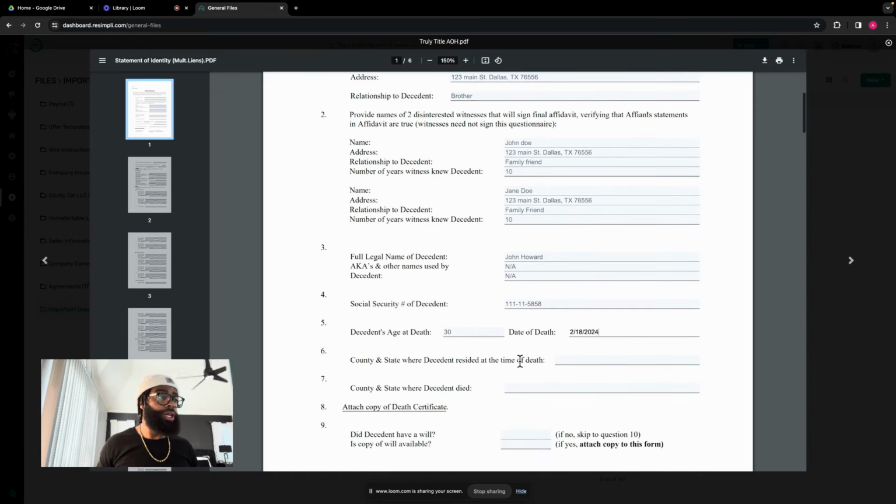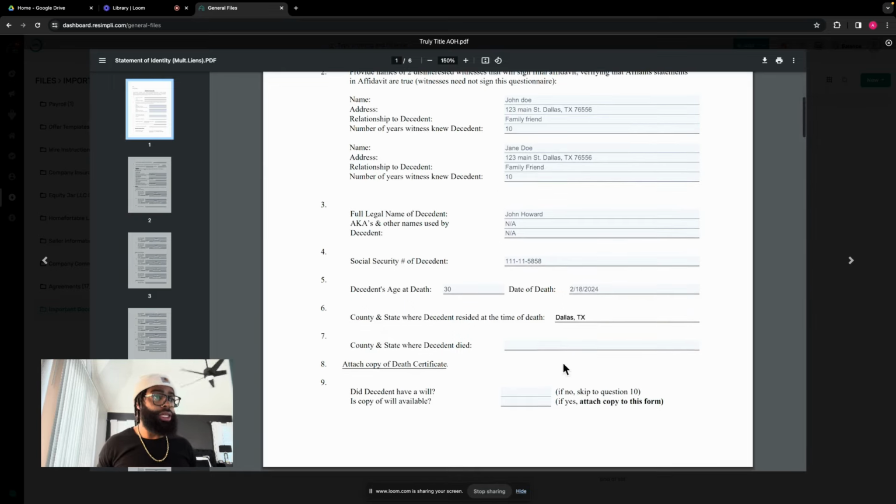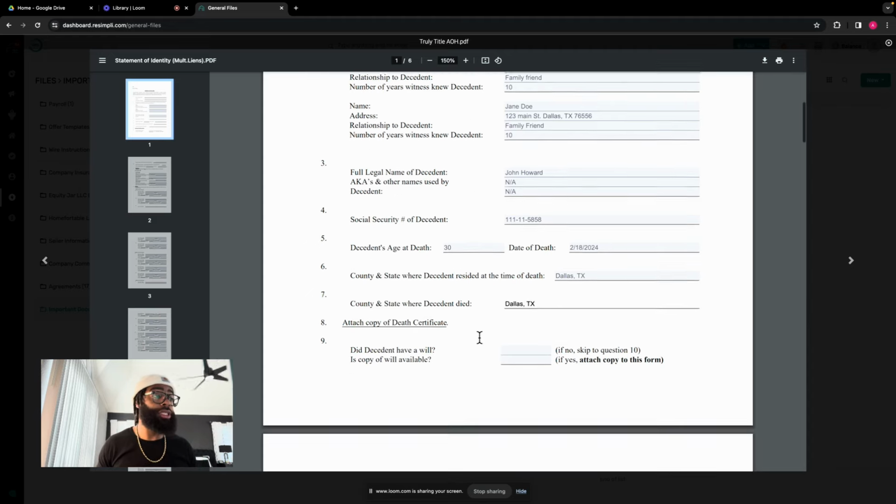2/18/2024. Country and county and state where decedent resided at time of death, Dallas, Texas. County and state where decedent died, Dallas, Texas. And these are two different questions, okay? So where did he live at the time of his death, meaning what county and state did he live in, and then number 7 is what county and state did he actually die in, okay? So these are two different questions, guys.